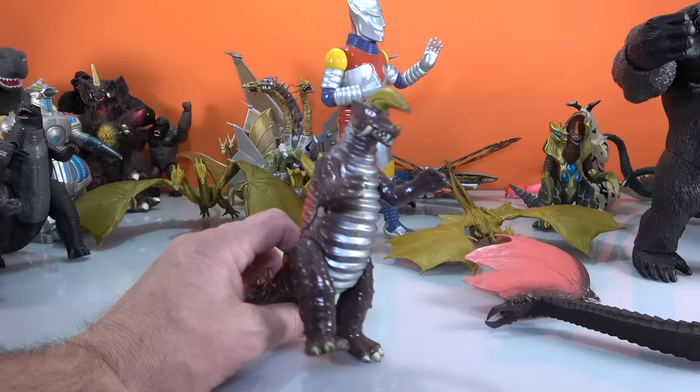So let's give him some weapons. Right there. Bang. Right here. He needs this nice sword. This is sweet. This is such a cool figure. I mean, really, really, really cool. Almost as good as the Mecha King Ghidorah. It's more sturdy and more stable, but I love this figure. You can't go wrong with this figure. It's just awesome. All right, very cool. Let me get him set up.